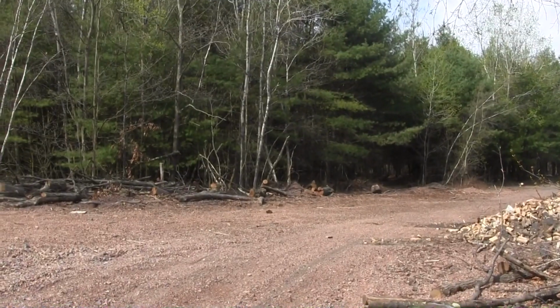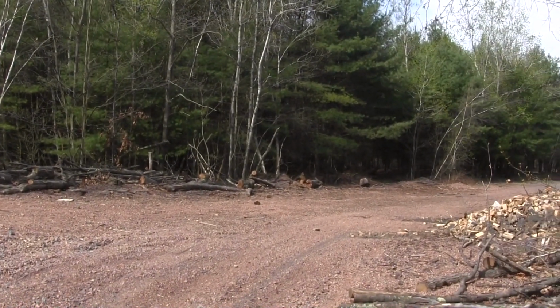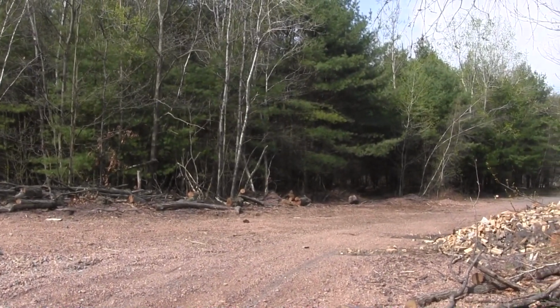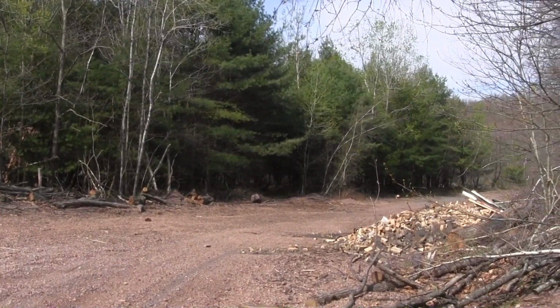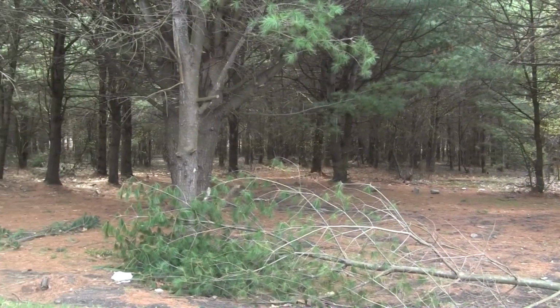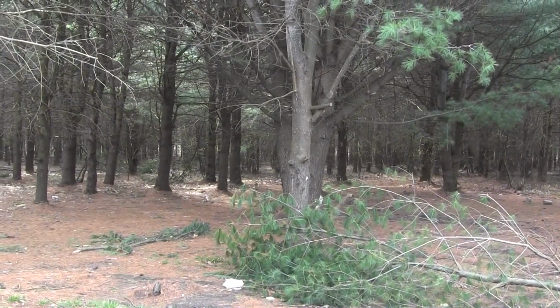The opposite side of the road where the pines are was the site of the Schust Hotel, the stone house. And this area was the site of the Schust Hotel. It's all grown in with pine trees now.